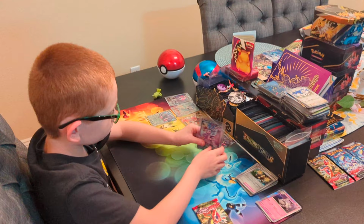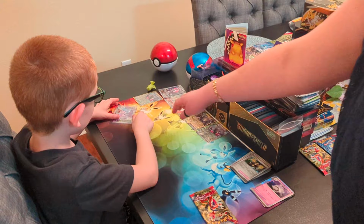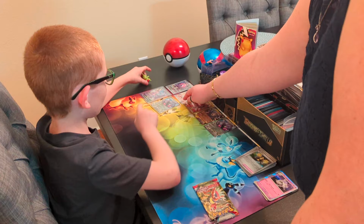What happened to the Mew? You had it on the side over there. It was fine. Yeah. I don't know where to put it. It was fine where it was. Yeah, right there. Okay. Just leave it. And then let's move on.